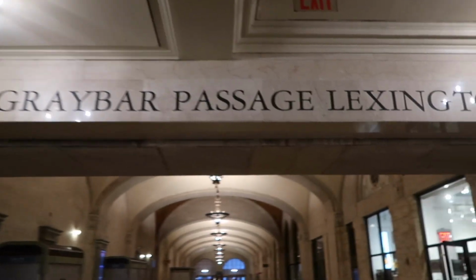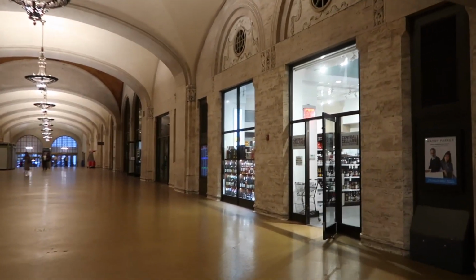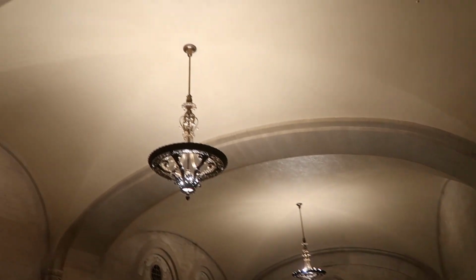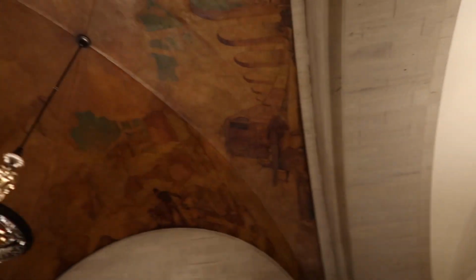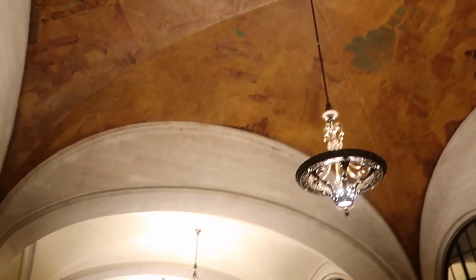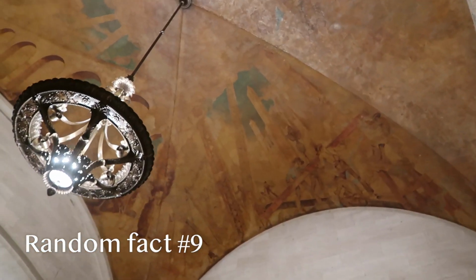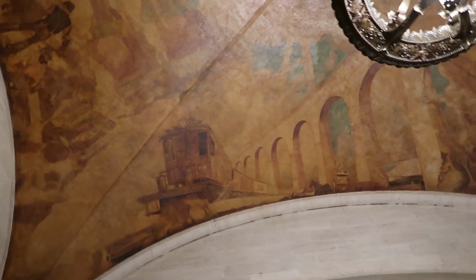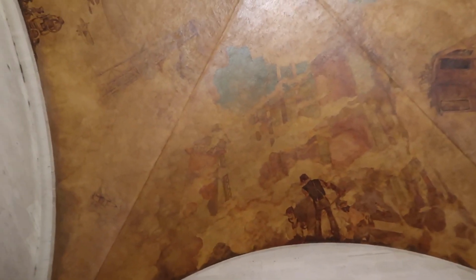So two things over here in the Graybar passage. The first one kind of sticks out because it's the only painted version of the ceiling instead of all the other white ones. So not a secret, but if you've never stopped to look at it, now you can. You've got the raising of a skyscraper over there. We got the railroad travel here going under what looks like High Bridge up by the Bronx. And then this is making steel, and up here is aviation.